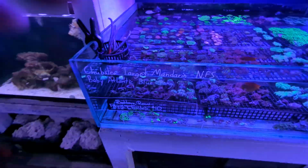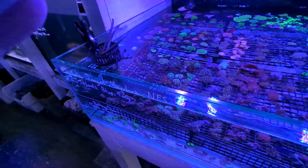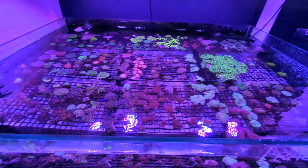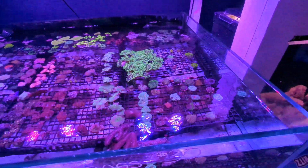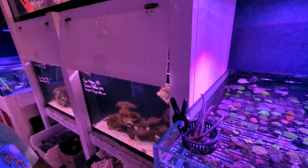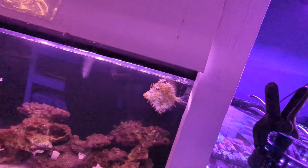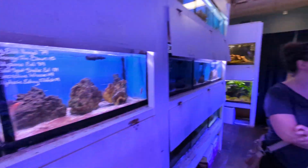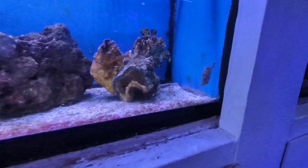There's another little mini frag tank. Not sure what those are, maybe mangrove tree. Lots of little ones. Frags are $30 each. Yeah, that would be the file fish, right? The tasseled file fish right there. Pretty cool. I got some small ones in here.